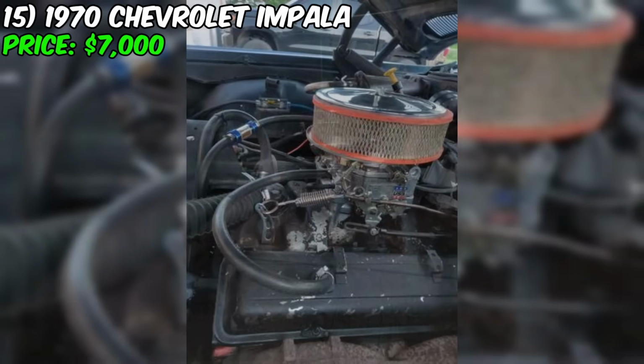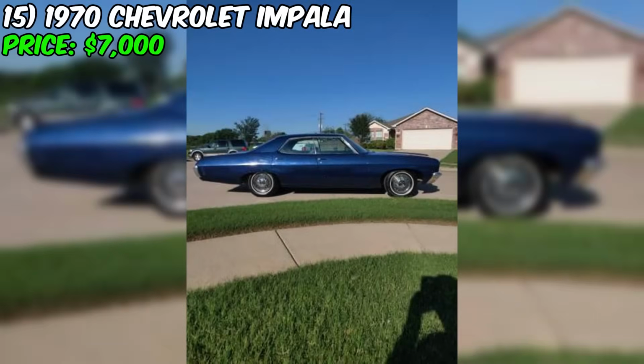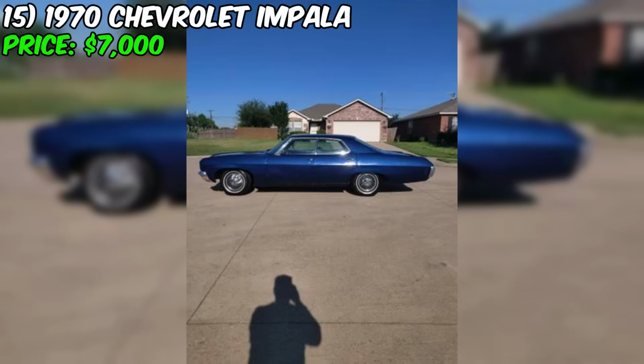Imagine yourself behind the wheel of this big, beautiful machine, cruising down the highway with the windows down and the radio up. It's an experience that's hard to beat, and one that you'll never forget. Plus, with a clean title in hand, you can buy with confidence knowing that there are no hidden issues or surprises waiting for you down the road.